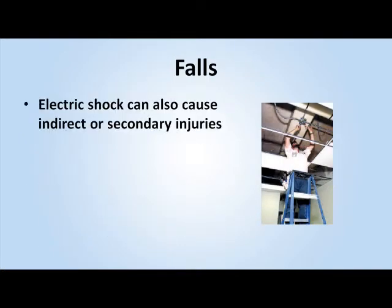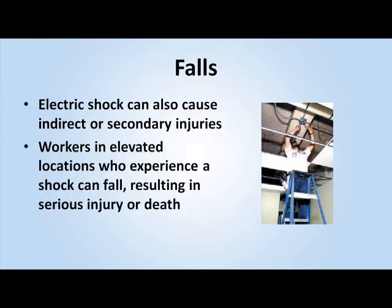Electric shock can also cause indirect or secondary injuries. Workers in elevated locations who experience a shock can fall, resulting in serious injury or death.